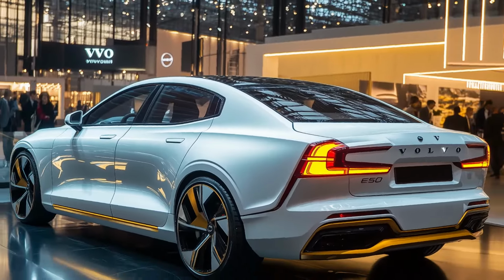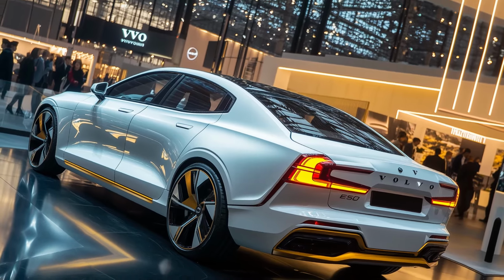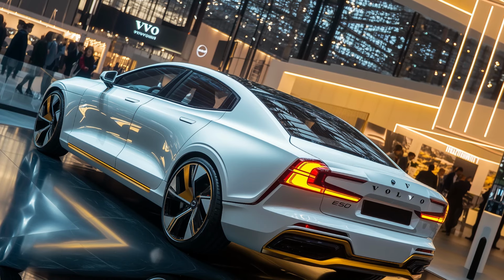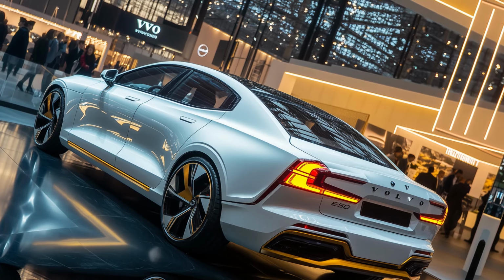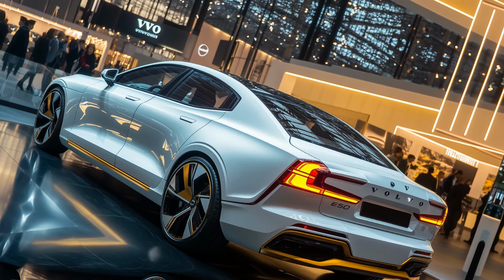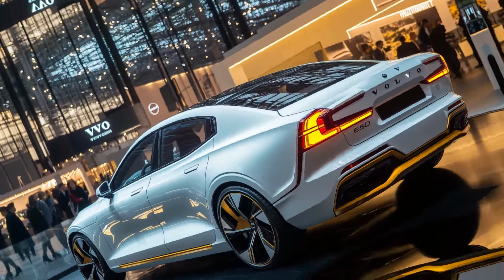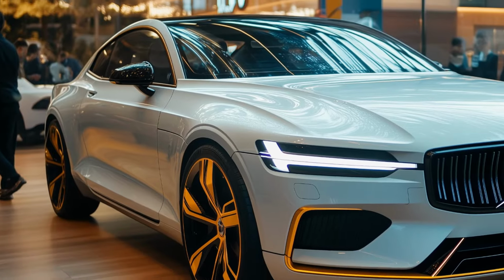The Volvo ES60 is set to go head-to-head with heavyweights like the BMW i4 and the Audi A4 e-tron. But with its combination of Scandinavian elegance, cutting-edge technology, and a commitment to sustainability, Volvo is positioning this sedan to stand out in a crowded field.